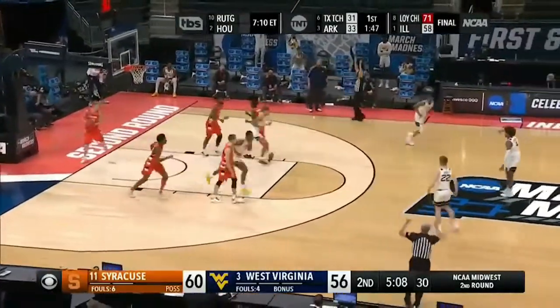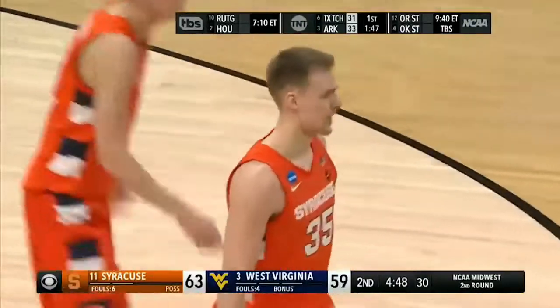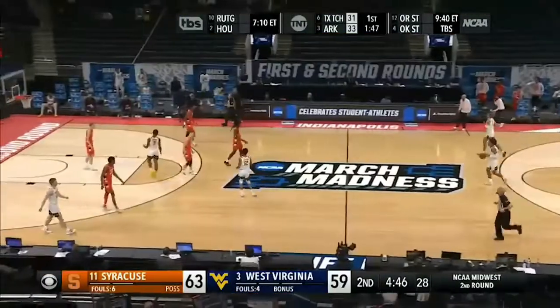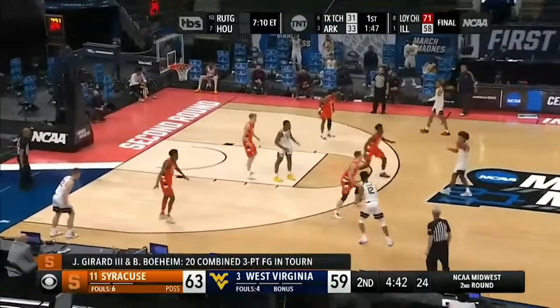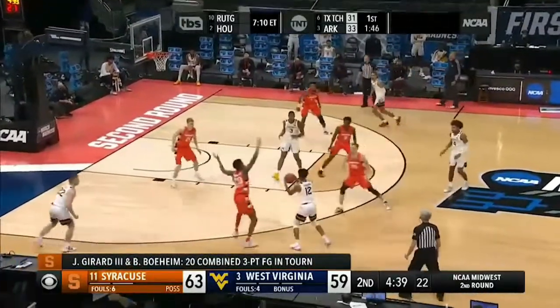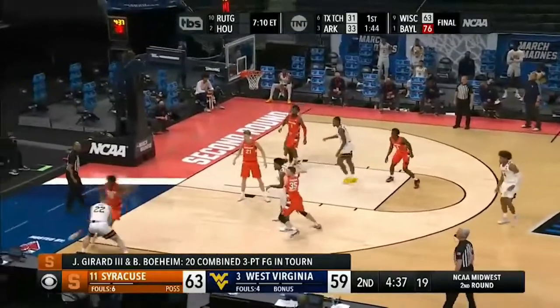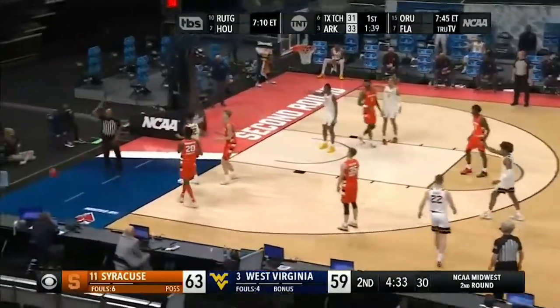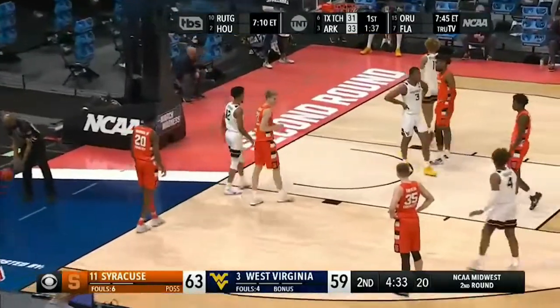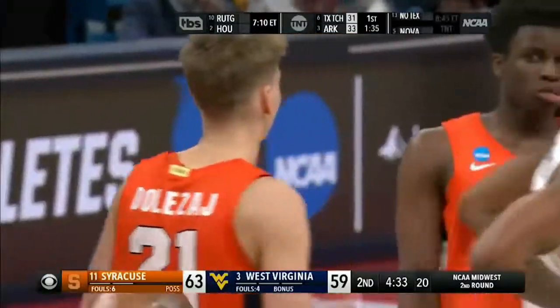Answering right back. McBride. Serious? Good. 22 now for the game. Again, he was 1 for 6 from the field at halftime. He's hit 7 out of 10 since the intermission. McNeil got free. Tough shot there. That is off Dolezaj. But a challenge too.